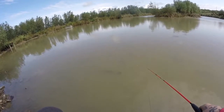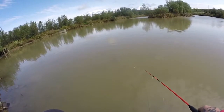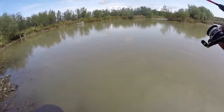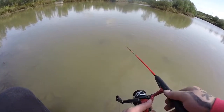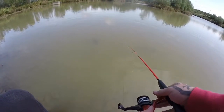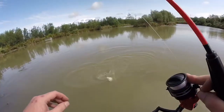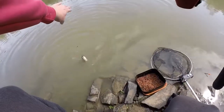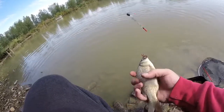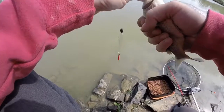Plenty of fish down there. Oh, too early on that one. Oh dear, it's the large common there. Oh, that was not what I was expecting, to be fair. That's a bream, isn't it? Oh, I don't know. That's a little bream.